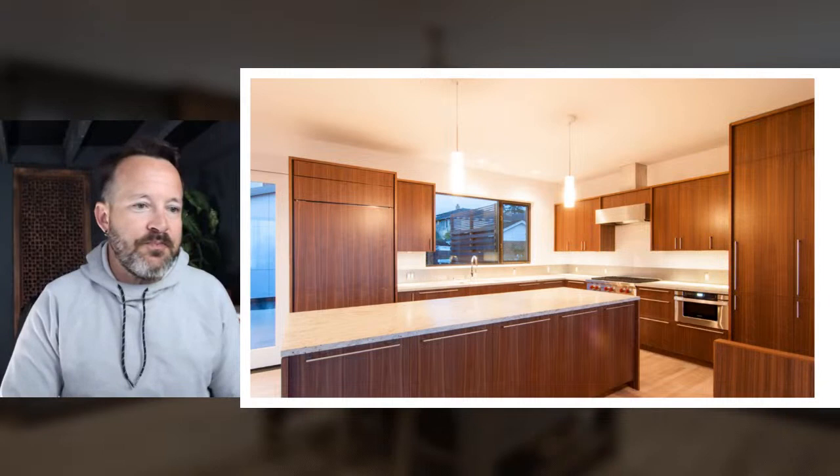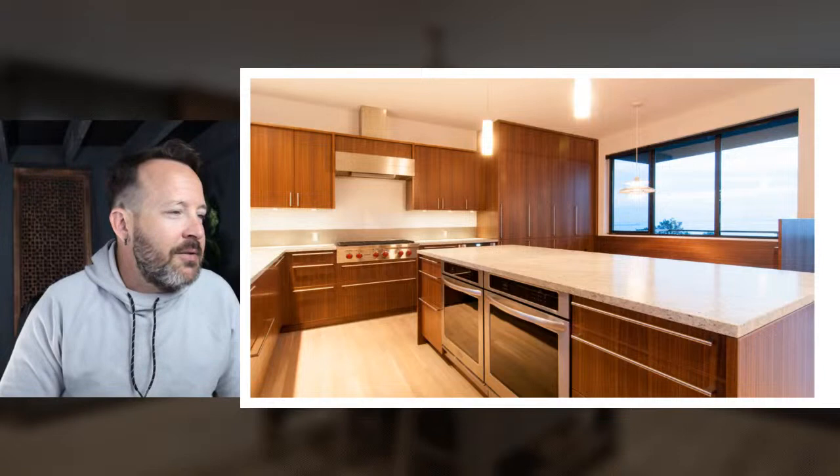All right. Yeah. Beautiful wood too. Oh, very nice. Okay. Here's the next floor plan. Hope you can see that.